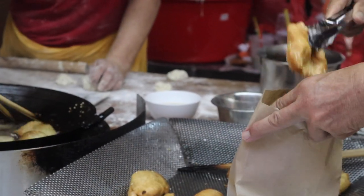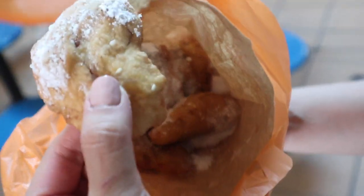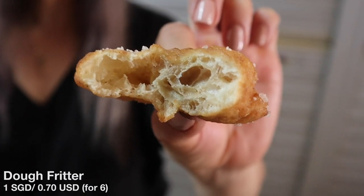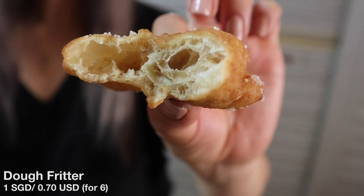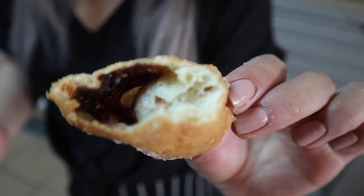Our last snack at Maxwell Food Center. I couldn't resist picking up this bag of donuts. Fresh from the deep fryer, still warm. The texture is similar to a Chinese donut. This one has red bean in there. And that's such a bargain. It was 6 of these for $1.